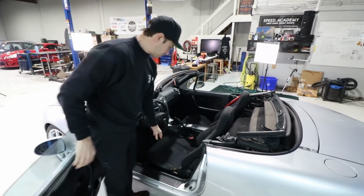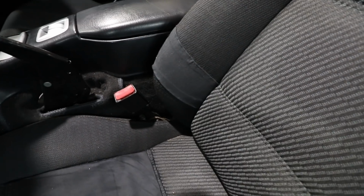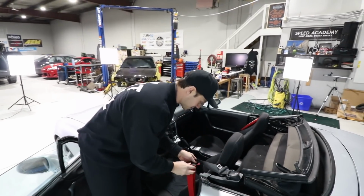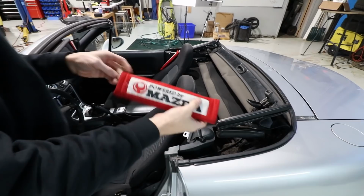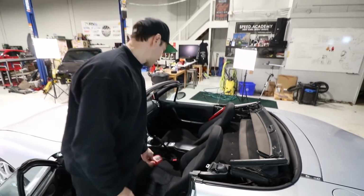The seat has been covered up in certain spots, like with this fabric. I mean, kind of a cool thing to do. Why not, right? Sure. Why not? And of course, it has the quintessential seatbelt foam pads that say "Powered by Mazda." Nice. Powered by a 1.8 liter BP. So this is a 1.8 liter.